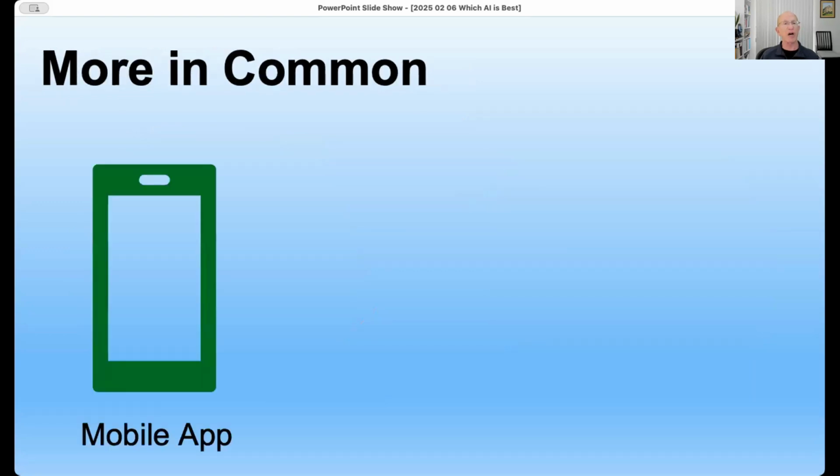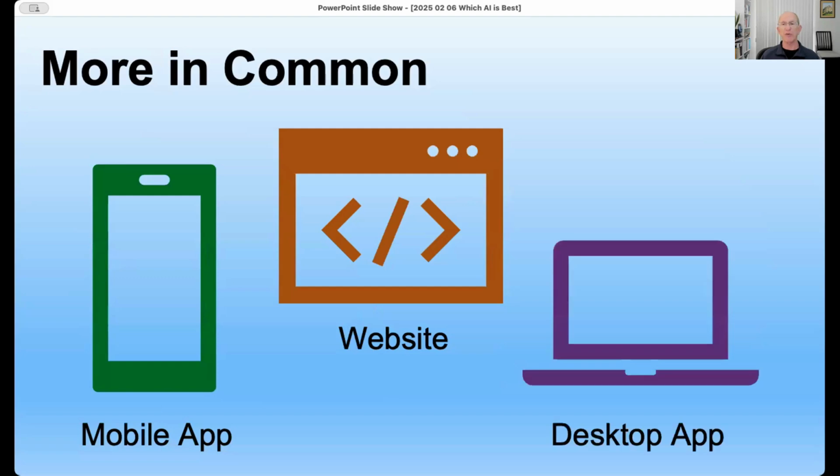Now, there's more things in common. Most of them have a mobile app. Most of them have a website. Most of them have a desktop app. There might be one or two exceptions for this, but for the most part, you can get ChatGPT, you can get Claude, you can get Perplexity, and all these others. And Meta is actually integrated into some Facebook and WhatsApp tools as well. So you can get to them through any kind of computing device you need to.